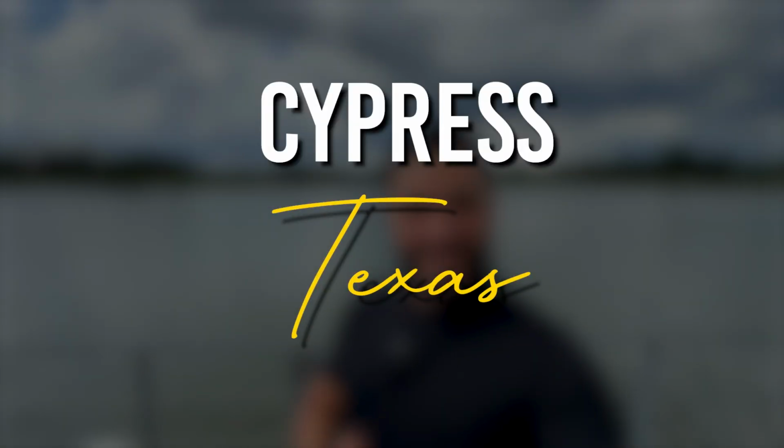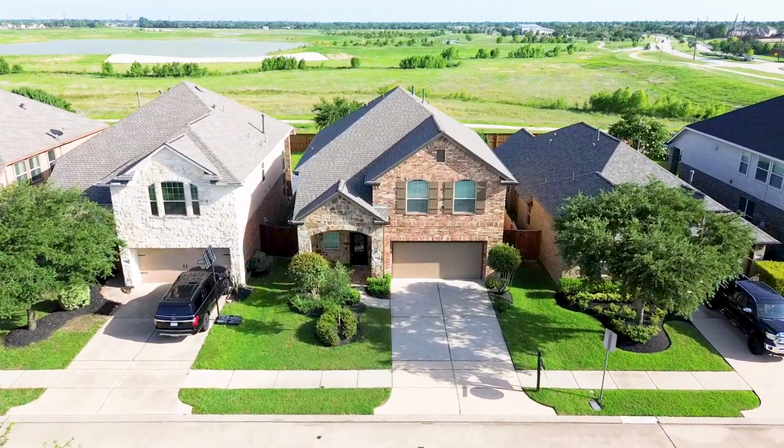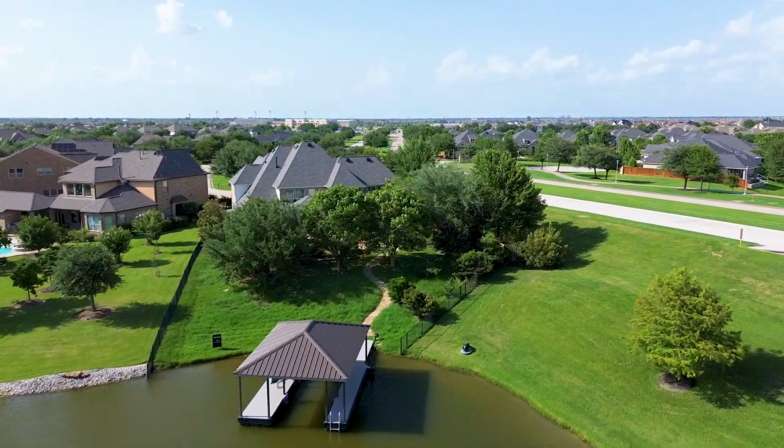So if you're looking at moving to Cypress, Texas, specifically the Towne Lake Master Plan Community, well, today we're going to be exploring Towne Lake. We're going to be checking out a few different homes in this community, from homes under 400,000 to even a home on the lake. We're also going to be going over the school district in this area and what's around here. So we got a lot to go over. So let's go ahead and get into it.